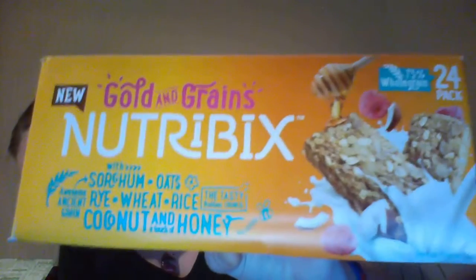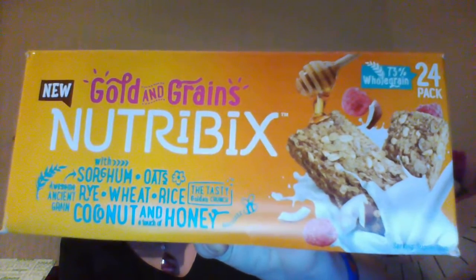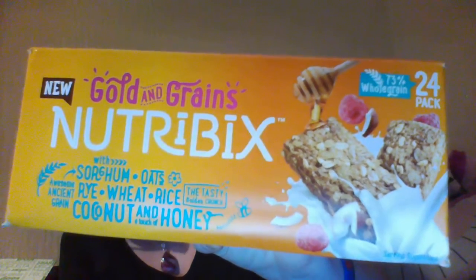And then the last item, it's quite heavy, Rise and Shine Nutribix, so Weetabix, but different brand. It looks like there's fruit in these. Hold on, I'm trying to find, they're just called Golden Grains Nutribix, with oats, rye, wheat, rice, coconut and honey. So that's something different to try for breakfast. It's like a Weetabix alternative, really. It's quite hefty.